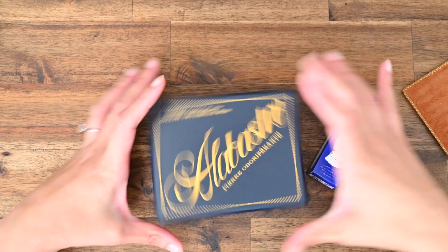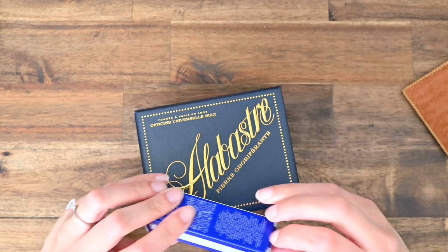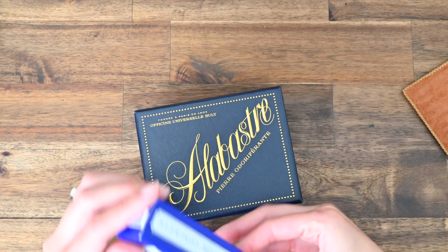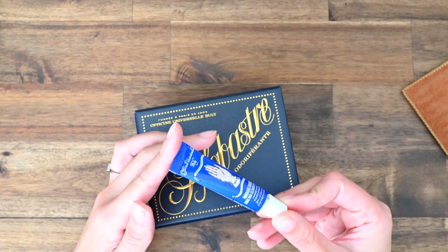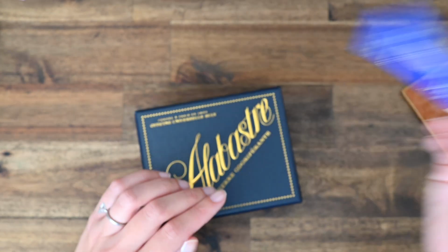They also gave me some freebies, so this is one of them. It's like a hand balm, and I got some little body oil sachets as well. I'll just show you this one here. I think the lady said in the store that this is one of their best sellers. Just a cute little tube.